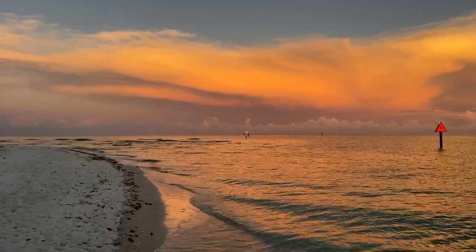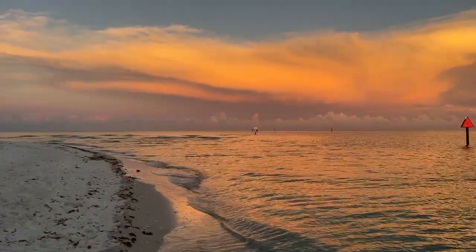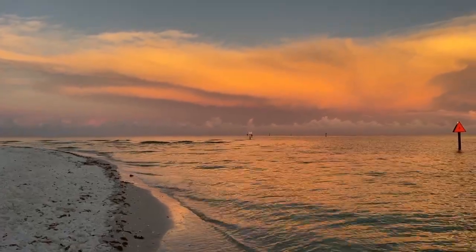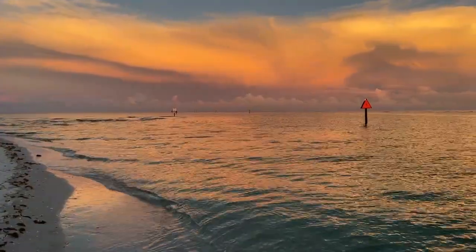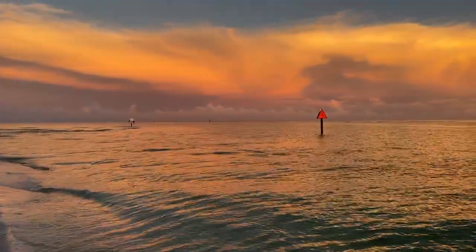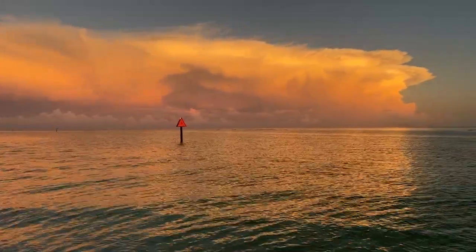I did see a little dolphin swimming into the channel here, swimming upriver, right as I was ending my second live feed. I don't know where it went. It might make its way back out. Isn't that glorious?